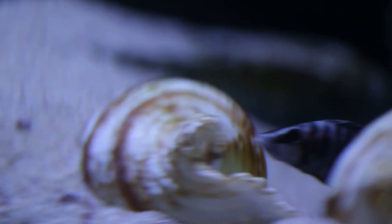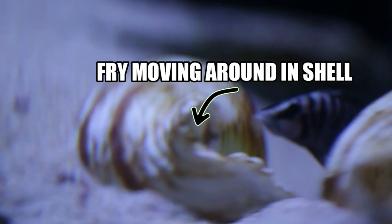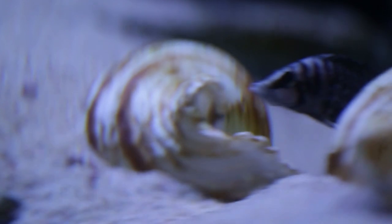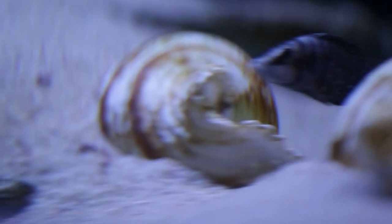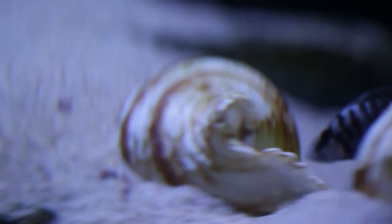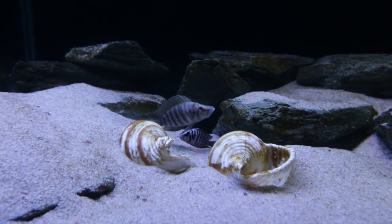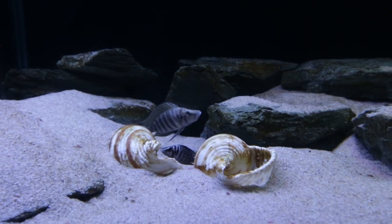Now with Calvus males, generally they eat fry, and they are known to eat their own fry. So I thought, crap, I'm going away for 7 days. These guys are going to be free swimming by the time I come back, if they have in fact bred, and I'm going to lose them. I'm going to lose all the fry. So I was considering pulling out that shell on the left there with the female in it and putting it into a tank by herself.